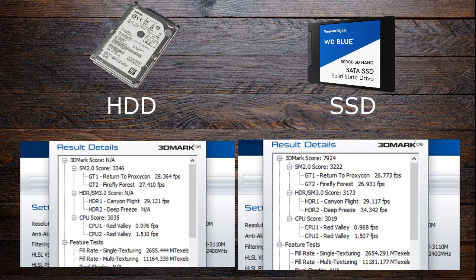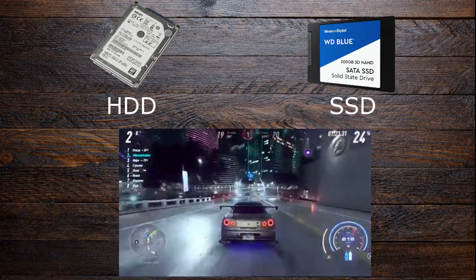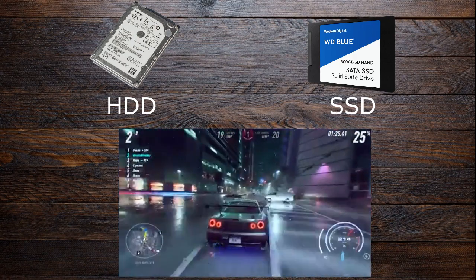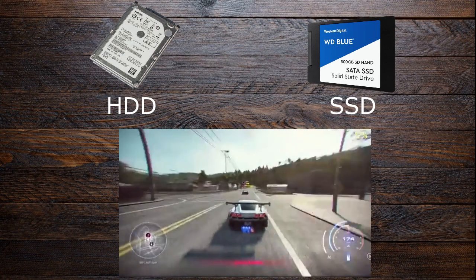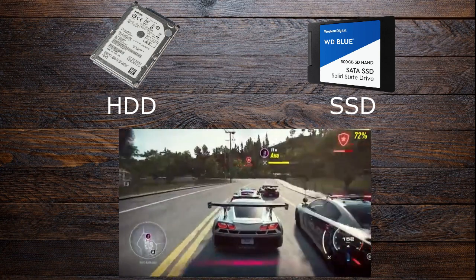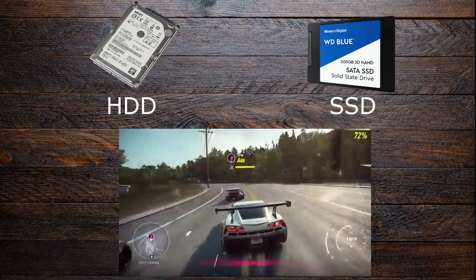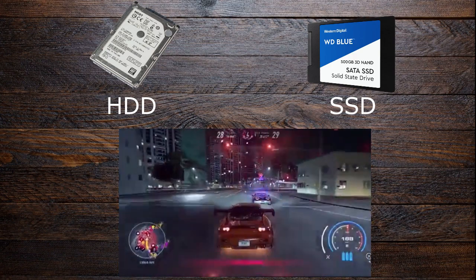Does this mean that SSD does not speed up games? Of course not. After all, a game is a program that uses its files, creates temporary files in the process, and uses a swap file, which also lies on the drive. Therefore, installing an SSD will definitely speed up your games, and especially their launch.